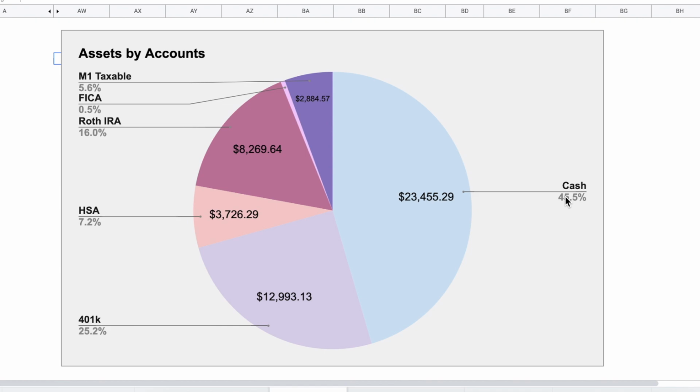And if you have seen any of my previous investment or net worth updates, you know that my cash on hand is shrinking as a percentage of my assets every single month. Even though you saw that my cash balance actually increased by almost $1,000, it's still decreasing as a percentage of my assets because I'm putting more money into my invested assets and they are growing faster. So that is good news. So I don't necessarily want to see my cash value decrease, but I want to see my cash as a percentage decrease. My 401k makes up 25% of my assets, my HSA 7%, my Roth IRA 16%, and then my M1 taxable combined accounts make up 5.5%.